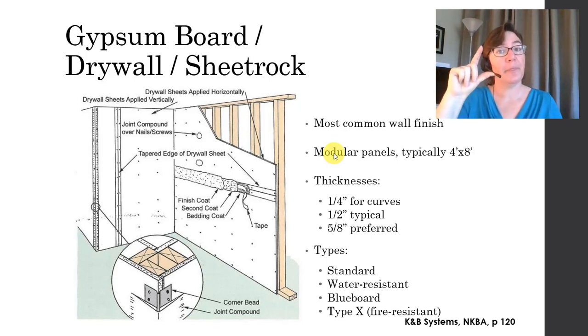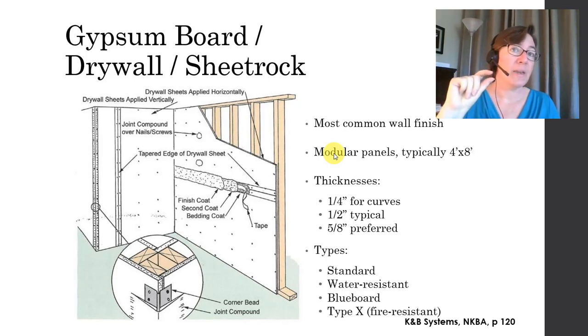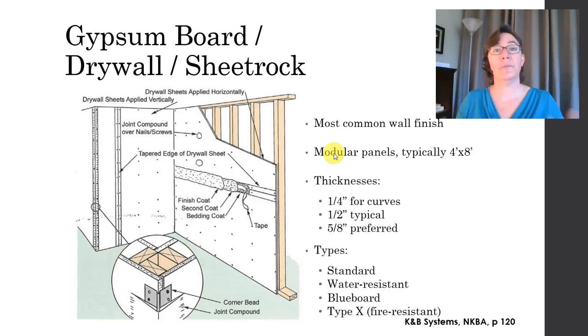It comes in multiple thicknesses. So the thinnest thickness, the 1/4 inch, is useful for curves. What they do is soak the panel in water to soften it up a little bit, form it into the curve that you want, and then let it dry in that configuration. 1/2 inch thickness is typical just for your regular wall installation.